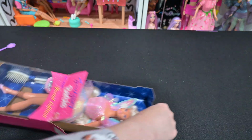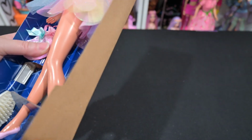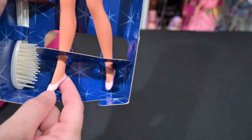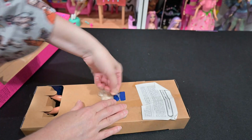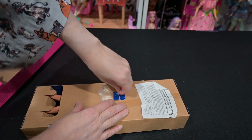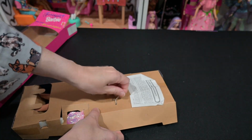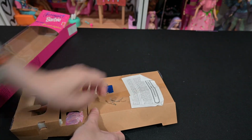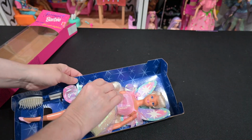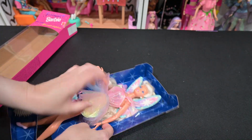Okay, let's see here. Pull her out. Oh, precious. Okay, so her shoes are molded onto her feet. That's perfect. Okay, so let's break her out of this box. And yes, this little girly will also just hang out with my other 90s Barbies and the fairies that are on the shelf.